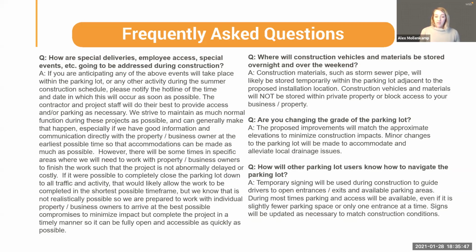And then last one here, we just added in, how will other parking lot users know how to navigate the parking lot? This is really more for those folks who might be coming to the parking lot for the first time in many months and think, oh, wow, okay, there's a project going on. How are they going to know what to do? And the short answer is we'll work with the contractor to make sure we have temporary signing out to let people know when an access might be closed or when a portion of the parking lot's blocked off, so they know where they can park and where they can access. Those, of course, would get updated as construction shifts and changes so that they're current to what's happening.